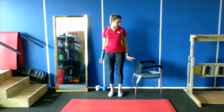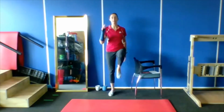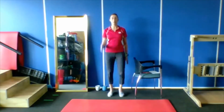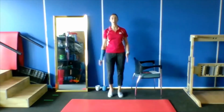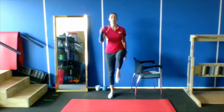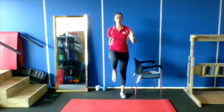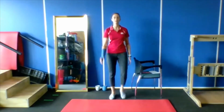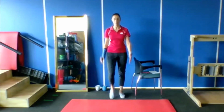So getting ready. And off we go. So how quick can we get these knees moving? Pumping those arms to get a little bit more blood flow going. Can we get that heart rate up? Good, we've got 10 seconds to go.